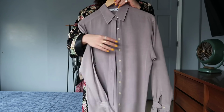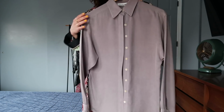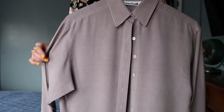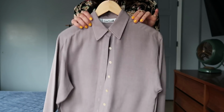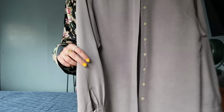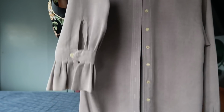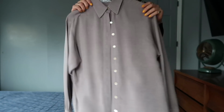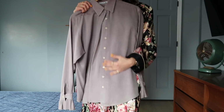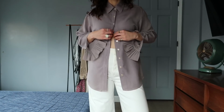Last but not least, I have this silk, again with the silk, this silk blouse. It's a really pretty lavender purple color. It's from Anne Klein. This was an eBay purchase. It was $20. What really sold me on this shirt was this really cute ruffled sleeve situation. I thought it was really unique and a nice touch to an otherwise pretty simple shirt, but I really love the color of this and the fact that it has ruffled sleeves. Let's style up this guy.